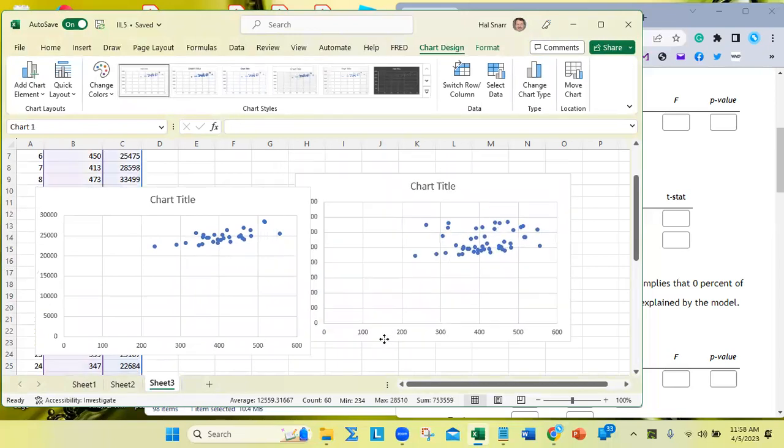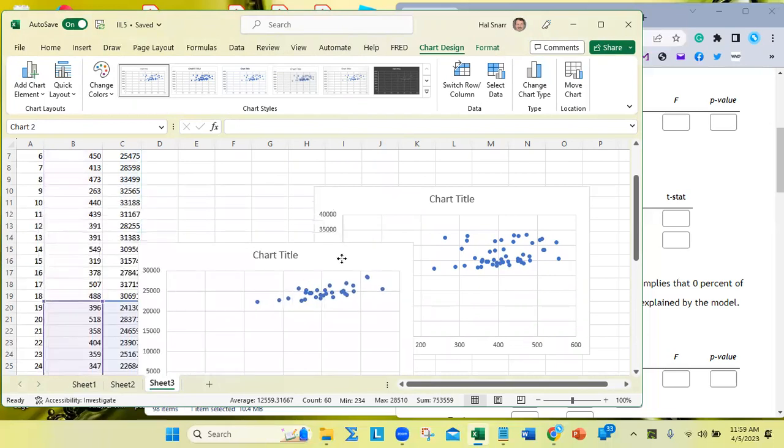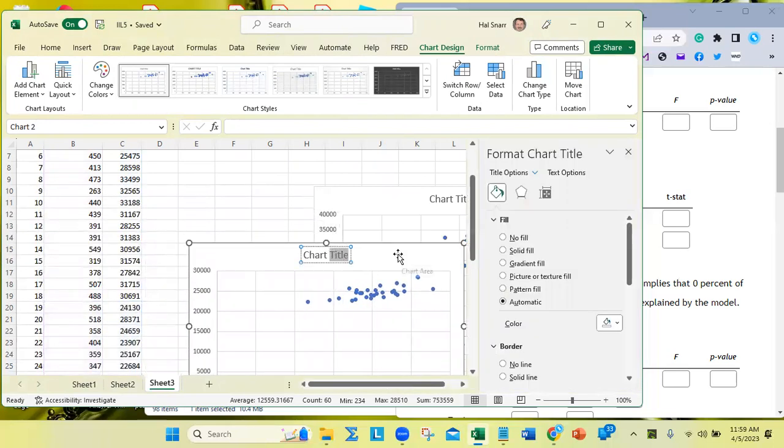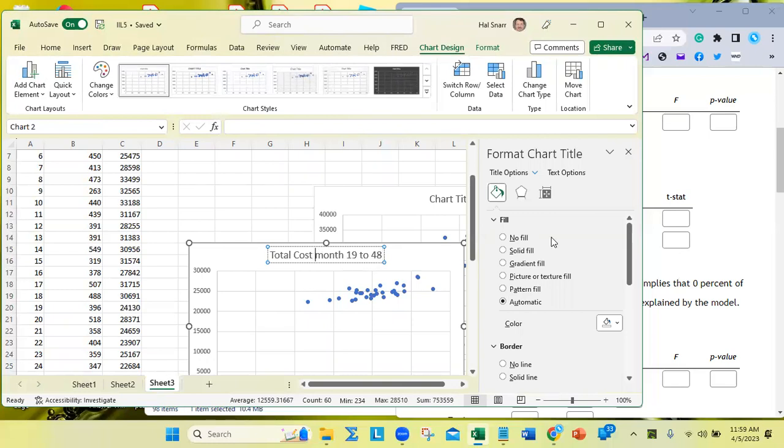Oh, look at that. Compare the two. What do you notice? What do you notice there? Are these points here? These points down here? Yeah. So let's do this. This is total cost. I'm going to change the title to total cost, month 19 to what, 48? Well, the last month is 48. Okay. Making sure. Total cost, I'm going to put that in parentheses, right?